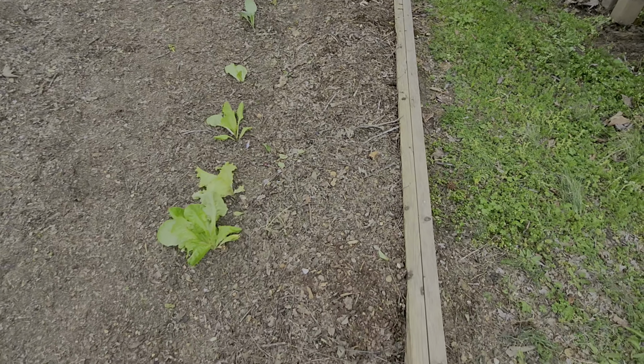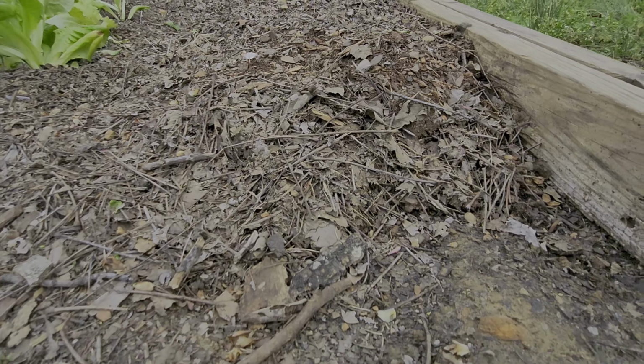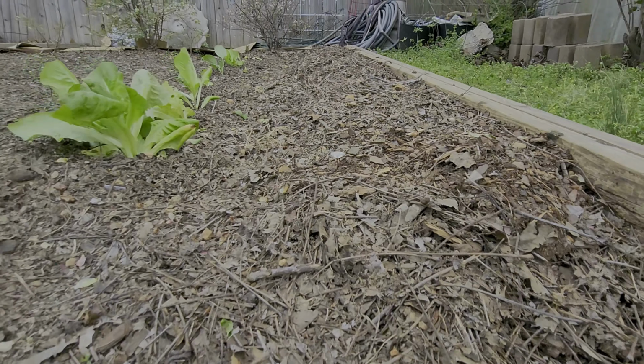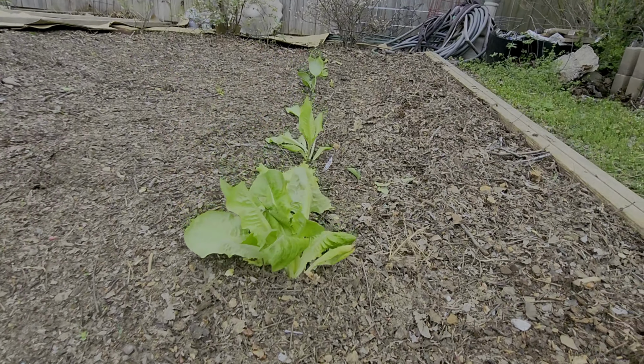I've got some russets and red Pontiac, I believe, in these little mounds here. And then over to the left of that, I'm going to do some better succession planting of lettuces. It's leaf lettuce and bib lettuce, and there is a cabbage down there in the middle of the row.